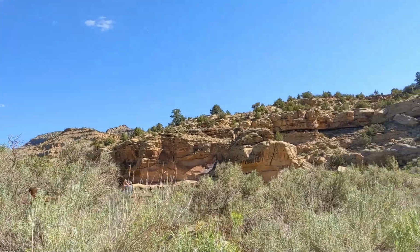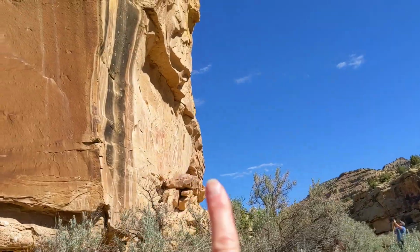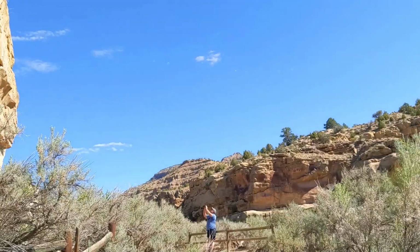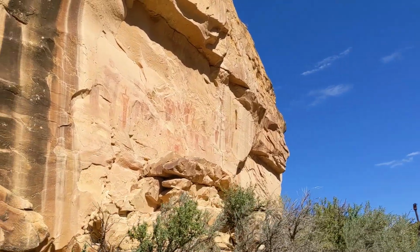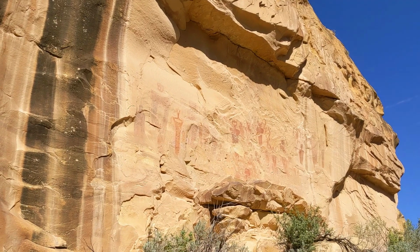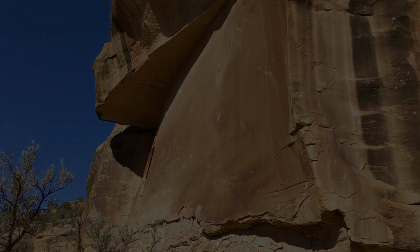But you walk a little further, and this is where the really impressive ones are, around the corner here on this panel. So you're walking north from the parking lot to find these really impressive ones. Oh my goodness, those are impressive. You come in the morning, because you're going to get the best sunlight in the morning. Right now it's about 10:30 in the morning, and look at the perfect sunlight that we have.